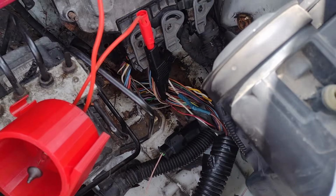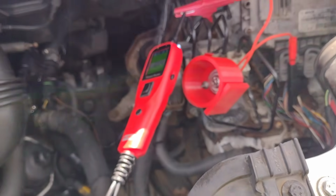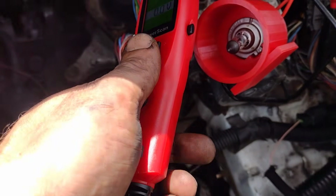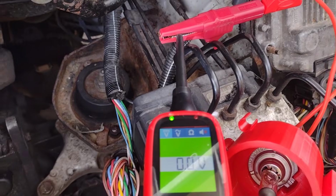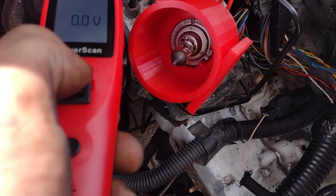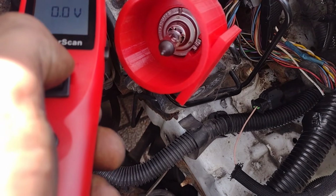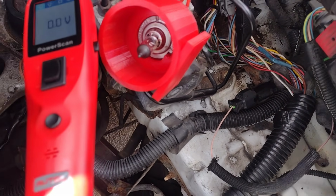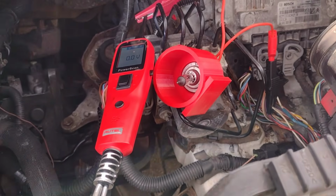I'm on the original white wire, and the other end of it I've just put a wire grounding it out with a crocodile clip, or an alligator clip if you prefer. But there, going to use the load test. I've not got any power there. When I give this power, that should light up. So that might be why they've had to do that.